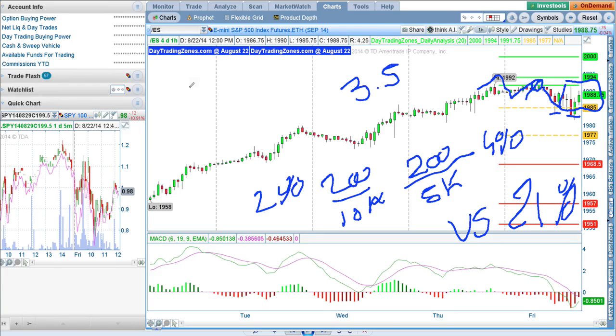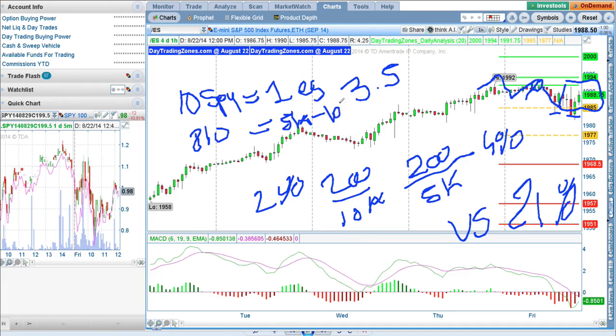$810 in margin requirements. So 10 contracts, what you have to understand on the SPY is 10 contracts of the SPY equal 1 ES. So look at the margin requirement. Here I paid 810 bucks entering at 81 cents. Here I need $5,000 to $10,000 of money. Stop losses are the same. Here I use 20 cents. Here people use $100 to $200 in stop loss.